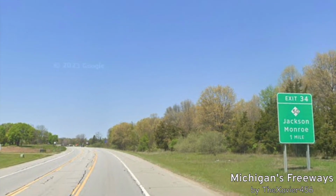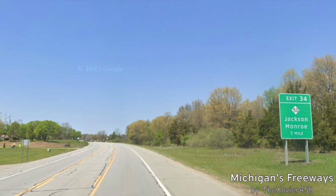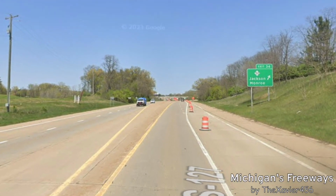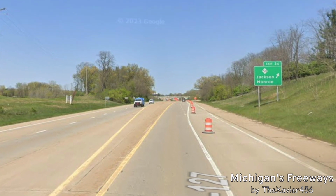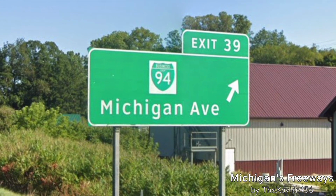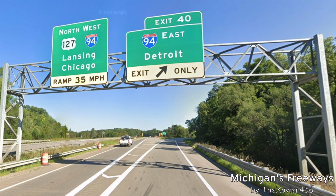Alright, so a mile before the freeway even starts, we actually get our exit sign for M50 to start. So that's pretty efficient. And here's where the freeway starts, just like how a normal freeway would in the middle of nowhere. This exit to Business 94 Michigan Avenue carries traffic into downtown Jackson. After a few miles of this stretch of road, we meet up with I-94.